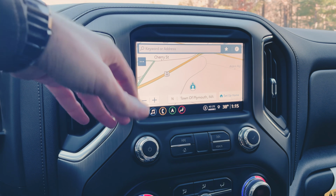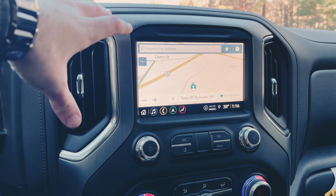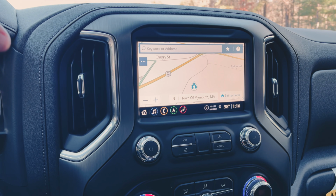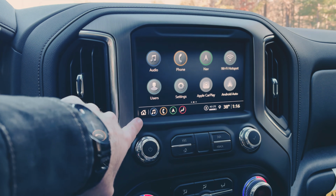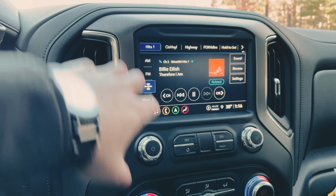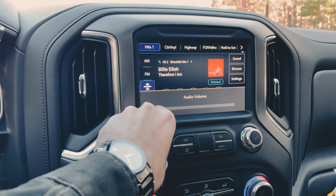Make sure that you go through here, you see how it works, you like how it works, you like how intuitive it is. You can set up your home so it knows where your house is. So if you go somewhere crazy, you can just hit home and it's going to bring you there. It's a really great system. Everything's laid out really well. It's very Apple-esque, so it's nice, easy, and user-friendly.